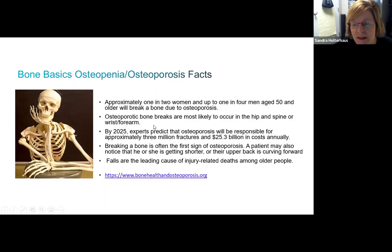Osteoporotic bone breaks are most likely to occur in the hip, the lower spine, the wrist, the forearm. I should also say the ankle. I hear frequently of women breaking ankles as well. By 2025, experts predict that osteoporosis will be responsible for approximately 3 million fractures and 25.3 billion in costs annually. So if there's anything you can do now to help protect your bones, that can help lower the amount of money and hopefully the amount of fractures that we have. Again, breaking that bone is often the first sign that you might have osteoporosis or osteopenia. You might also notice that you're getting more curvature in the back, or that at your annual exam, you're measuring shorter in height. So those can be some other indications.